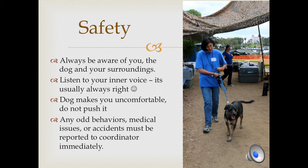For safety, we want you to always be aware of yourself, the dog, and your surroundings. Make sure to listen to your inner voice. It's usually always right. If there's any time you feel uncomfortable at all, don't push it. The staff and other volunteers are there to help, so just don't push yourself and don't step out of your comfort zone. And then if you notice any odd behaviors, medical issues, or accidents, please report them to the point of contact at the event immediately.